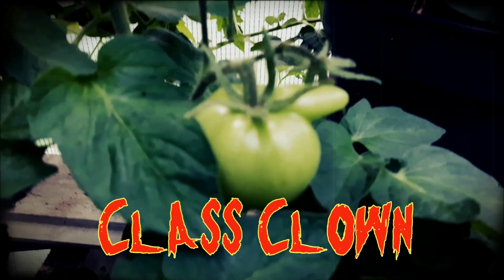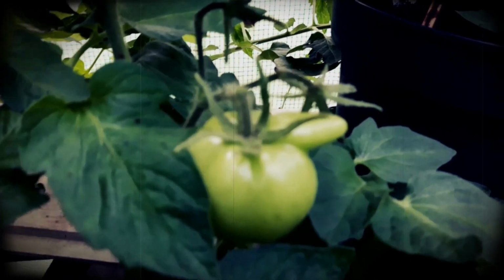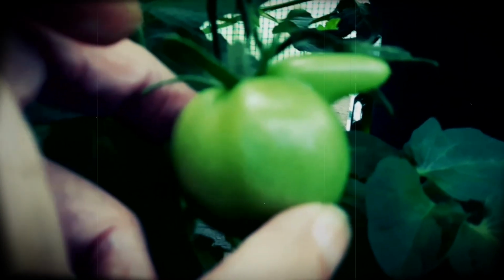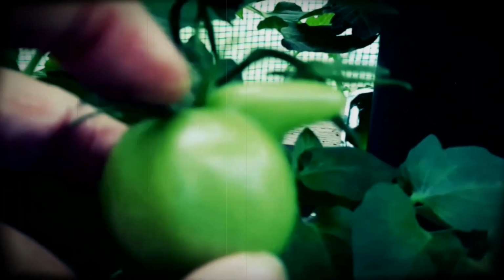And there's always the one, just the clown in the classroom. Look at that. Clown in the classroom, tomato. Just always sort of showing off.